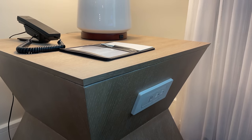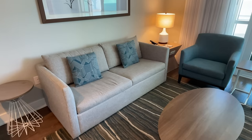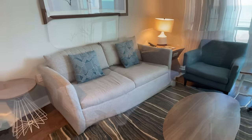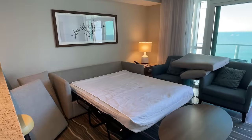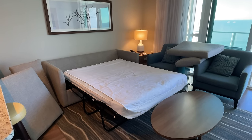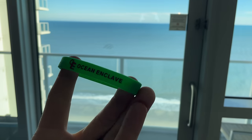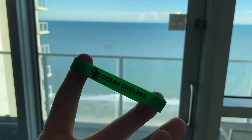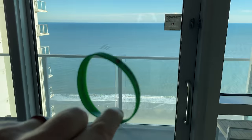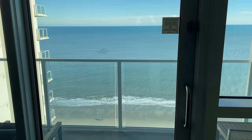A lot of USBs in the room, by the way, so you don't have to bring an adapter. And here's that pull-out bed I was talking about, the pull-out couch. Not very comfortable, but how many of those pull-out couches actually are comfortable, honestly? This is the little wristband they're going to give you for the pool spa amenity space. So slap that on and you can go downstairs and enjoy some leisurely water sports.